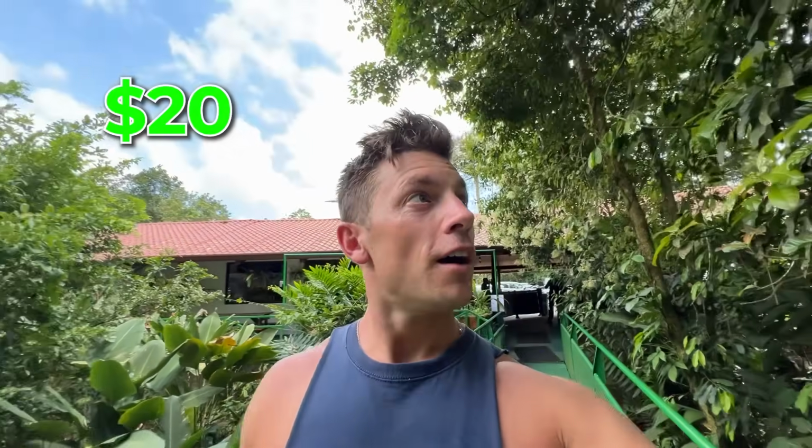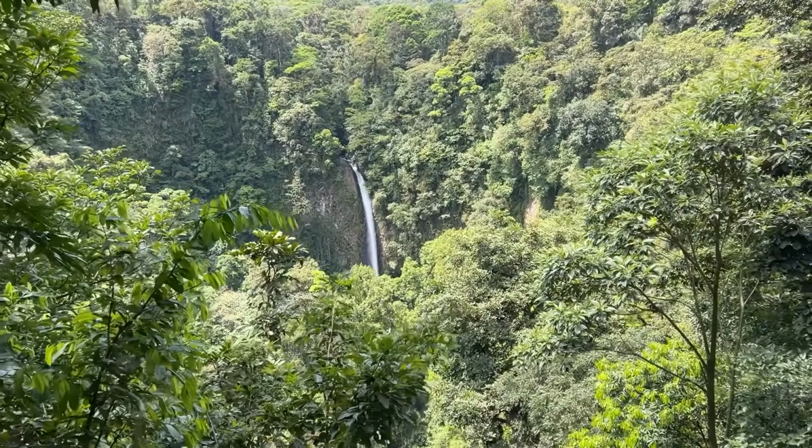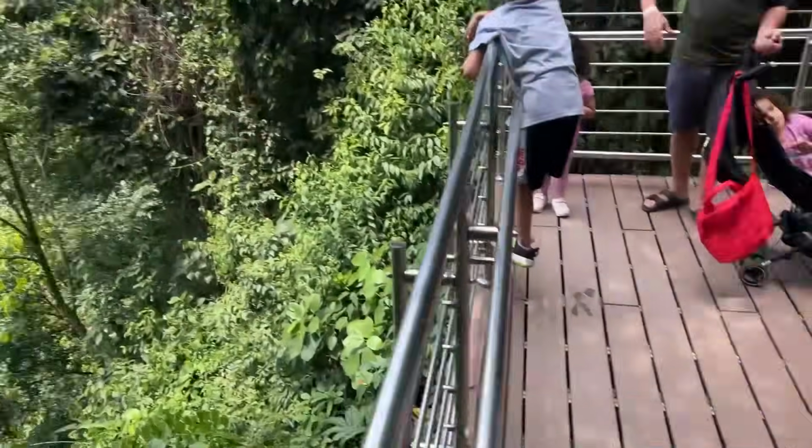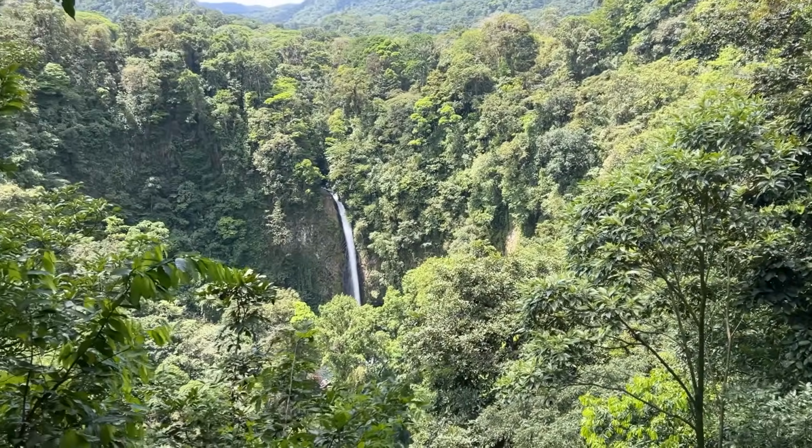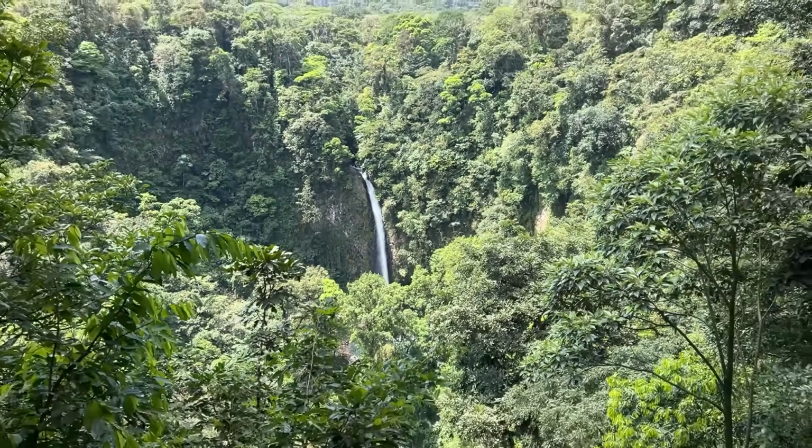All right, we made it. La Fortuna waterfall. Let the adventure begin. 20 bucks US, credit card accepted, and no lines. So I read online that you may want to purchase, and you don't save money if you purchase online or here. So I just figured I'd show up and do it. And yeah, we're on our way. Let the adventure begin. First look at the waterfall. Oh, it's like an observation deck right when you walk through. That's the destination, folks. Let's do it.